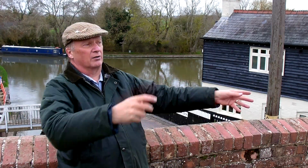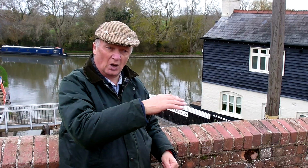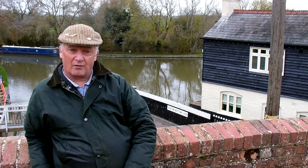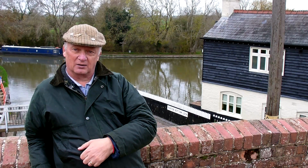They walk all the way around. There's a nice walk either side of the top arm that, although it's got water in it, it's not navigable anymore. There's a single lock gate at the top which just keeps it closed off. But it's really good. I highly recommend a good day out. Now we're going to go up and have a real close look at all of the locks. Hopefully we'll catch a boat coming through as well.